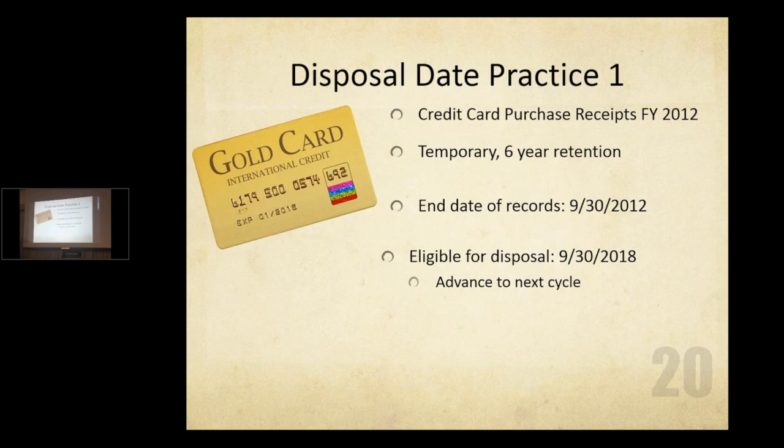You get 9/30/2018. That is the date of eligibility for disposal, but what do you know? It doesn't happen every day. It happens every quarter. So you go to the beginning of the next quarter, and that means it's going to be October 1st, 2018. So that's an example of how to calculate a disposal date. Does anybody have any questions about that particular one? We're going to go through a bunch of others.